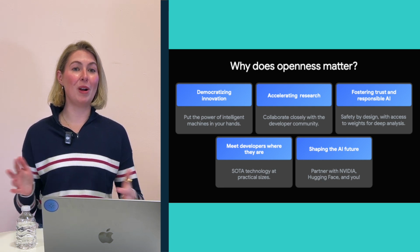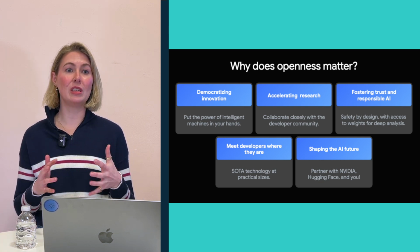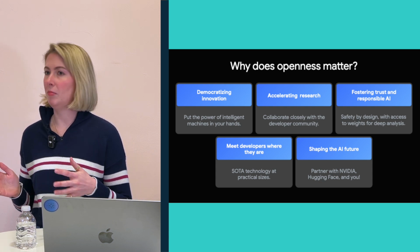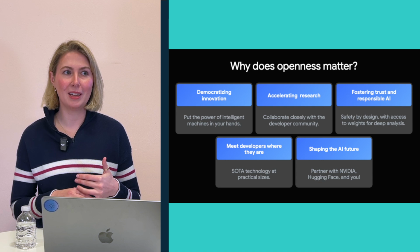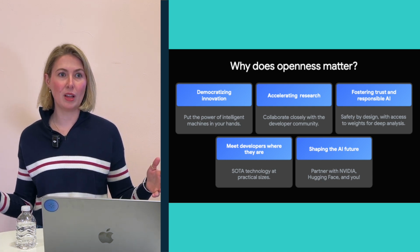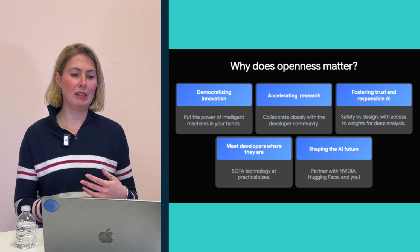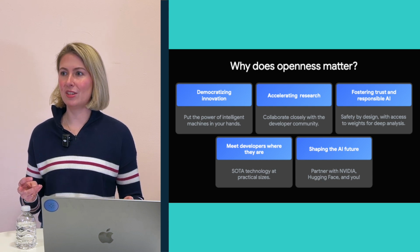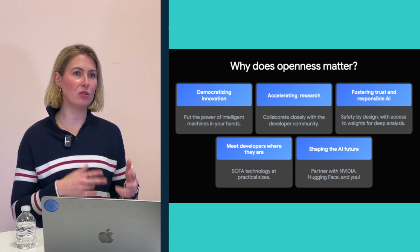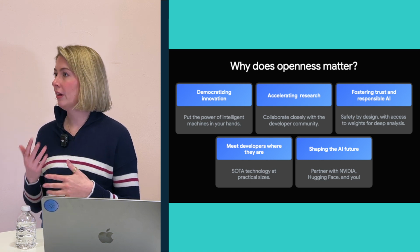There are lots of arguments for why it's great to have state-of-the-art models behind closed APIs, but the Gemma team and Google see incredible value in actually making the model weights themselves publicly available. It helps us democratize innovation. It puts the power of our state-of-the-art technology into the hands of developers so that everyone can help us determine what the next wave of innovation should look like. It also helps us accelerate research. By making our tools publicly available, it allows us to collaborate much more closely with other labs, with academia, with other developers, and together we can fuel a new cycle of research.